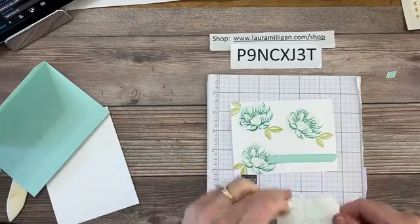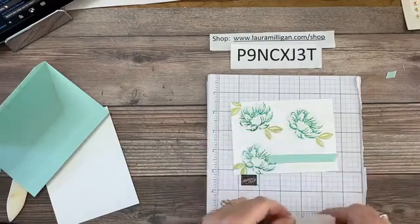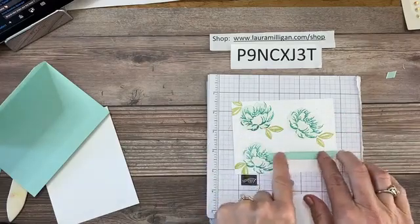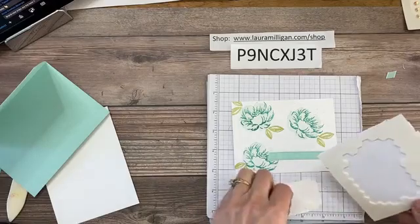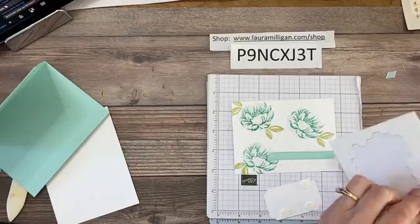And then I'm going to put dimensionals on either side of this. You know what, I'm going to move this up a little. So it's just where I want it. There we go. Okay, I'm going to get some dimensionals. And I'm just going to put 2 at the top and 2 at the bottom. Sort of going around where the ribbon is, although the ribbon's flat.